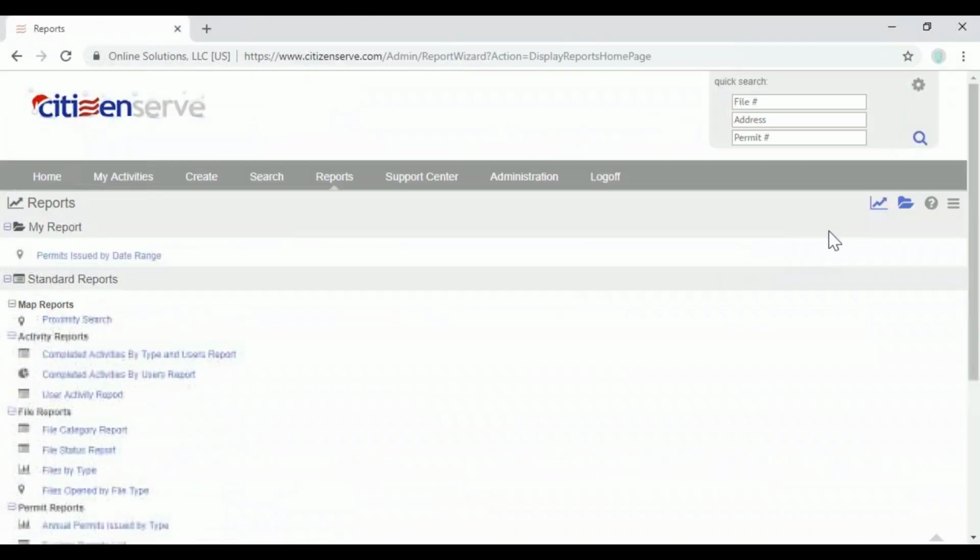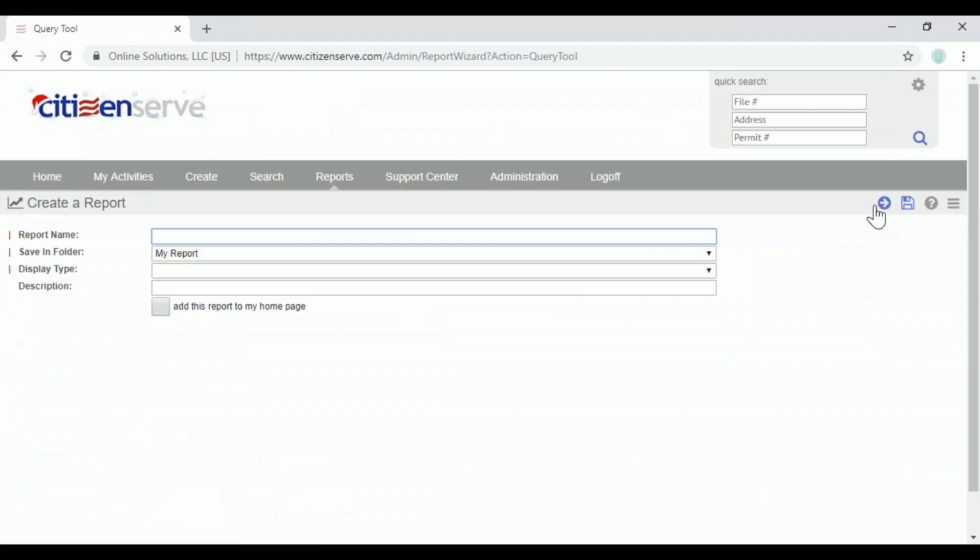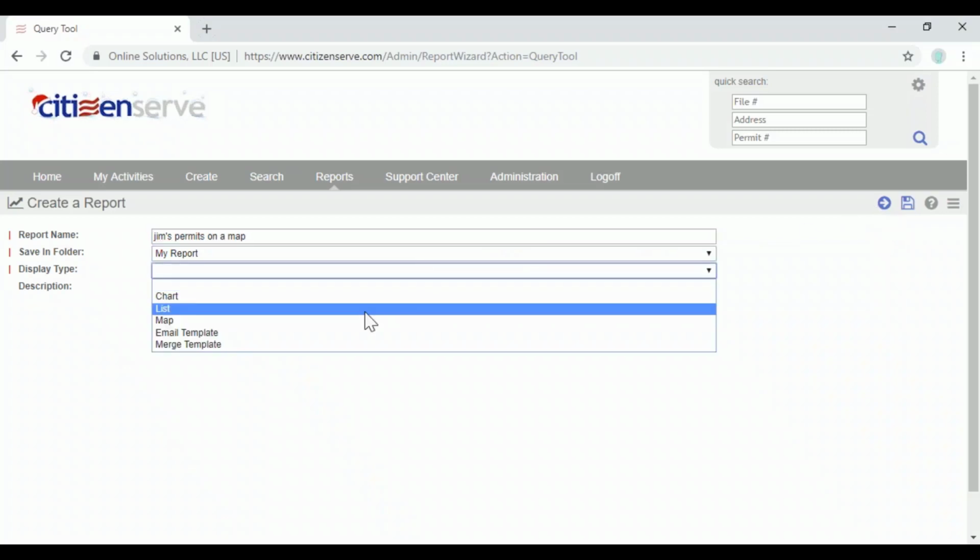Every one of those individual reports is going to get saved back to its file or permit also. So if you run that type of thing and generate 75 of these, each one will be saved back to either that address or that permit, whatever's applicable. So if you go back, say you sent somebody a letter 5 years ago, it's going to be in that file.